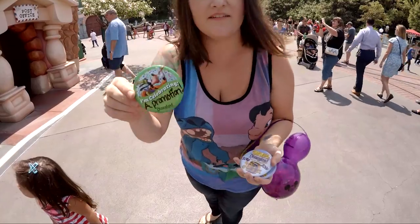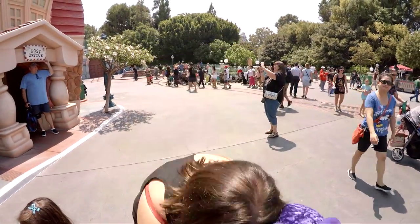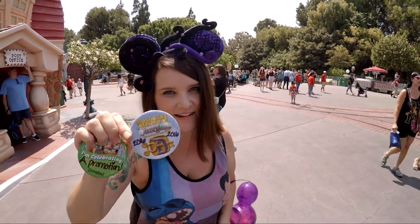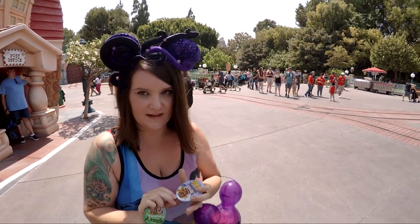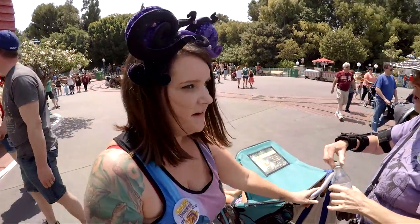Graduate. Congratulations on the job promotion. And I got us all honorary citizen badges, the hardest badge to get at Disneyland. Here you go. Thank you. And Bettina got a first visit badge. Gadgets Go Coaster. Okay. Onward.